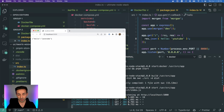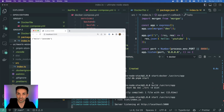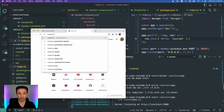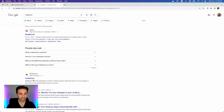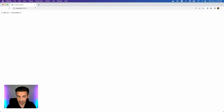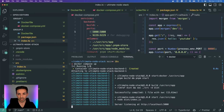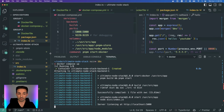But every time I make a change, I don't want to come in here and restart the server. That's just a lot of work. I'd rather just save and have the server restart in the background. What you may be used to if you're not running Docker is something called nodemon. Nodemon's a great way, if you're developing locally, to just have a node server running and it will restart itself every time you update your files. Nodemon's great if you're not in Docker. If you are in Docker, then you're going to need a different solution.